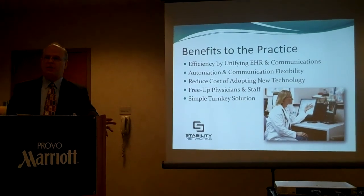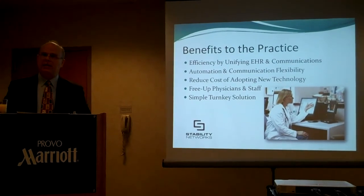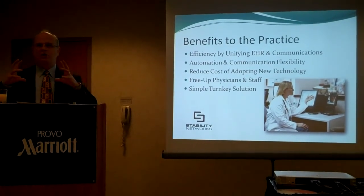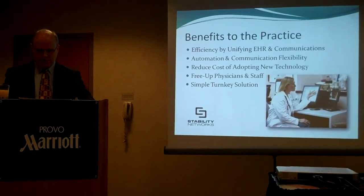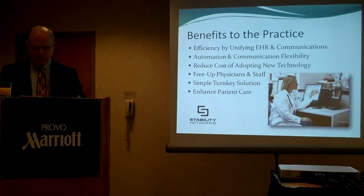Simple turnkey solution. Allscripts and Cisco are one of the companies, one of the teams that actually have a turnkey solution already assembled to provide these kinds of services. And obviously all of this is designed to provide enhanced patient care.